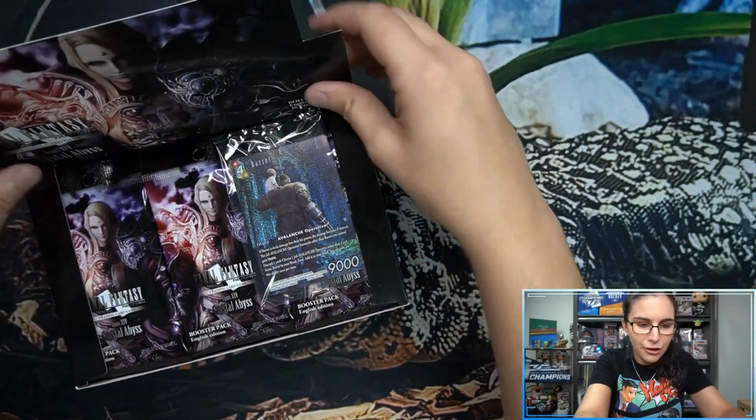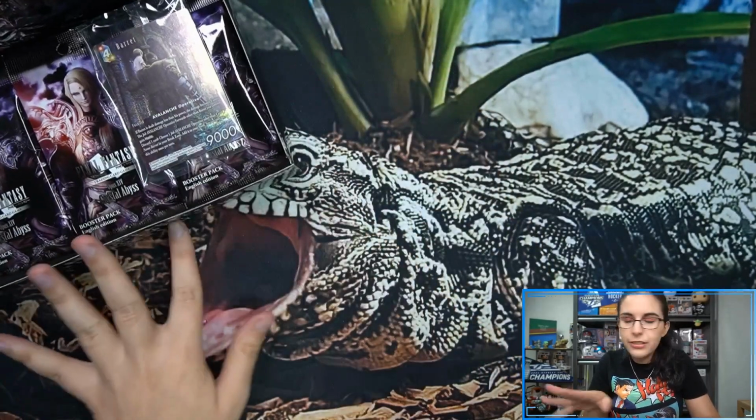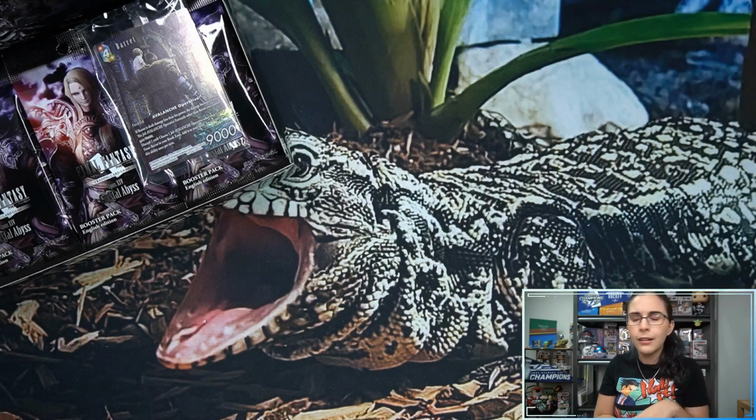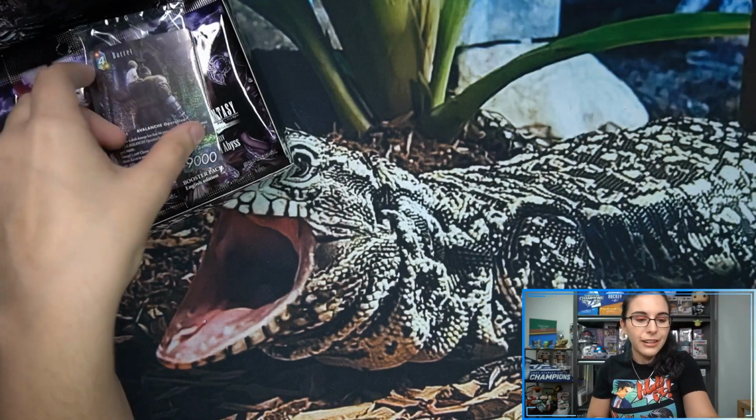I love checking out these cards. I love the way they feel. I love the foiling. And even though I don't play the game myself, I do, just like I said, collect the cards that speak to me. Cute Tonberry in this set, little Chibi Steiner. Remake Sephiroth, obviously, I gotta have that one. So I just really love the Final Fantasy cards.